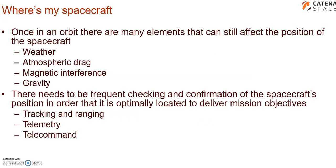So I don't want to worry you, but from the ground, we don't always know where our spacecrafts are. If they're not in direct communication, the position is estimated based on a number of calculations and then checked when it's back in range. Space is a harsh environment, and there are many things that can affect the movement of a spacecraft and mean that it's not always exactly on the path that's predicted.